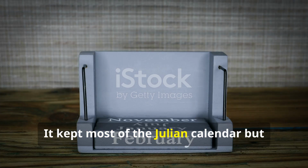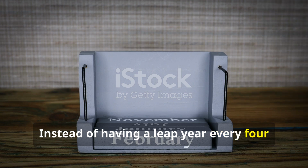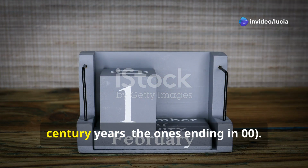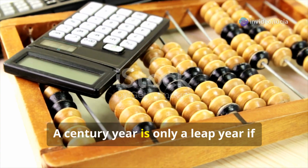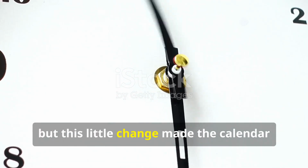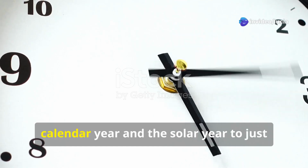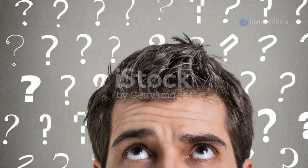It kept most of the Julian calendar but tweaked the leap year rule. Instead of having a leap year every 4 years without fail, the Gregorian calendar added a rule for century years, the ones ending in 00. A century year is only a leap year if it's divisible by 400. It sounds a bit complicated, but this little change made the calendar super accurate, reducing the difference between the calendar year and the solar year to just 26 seconds a year.